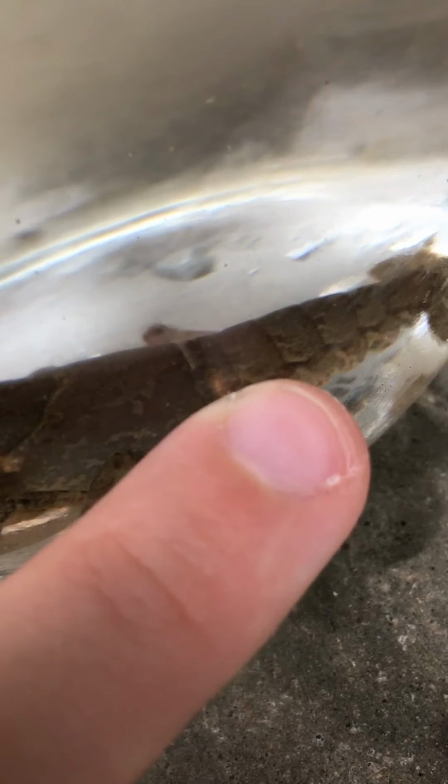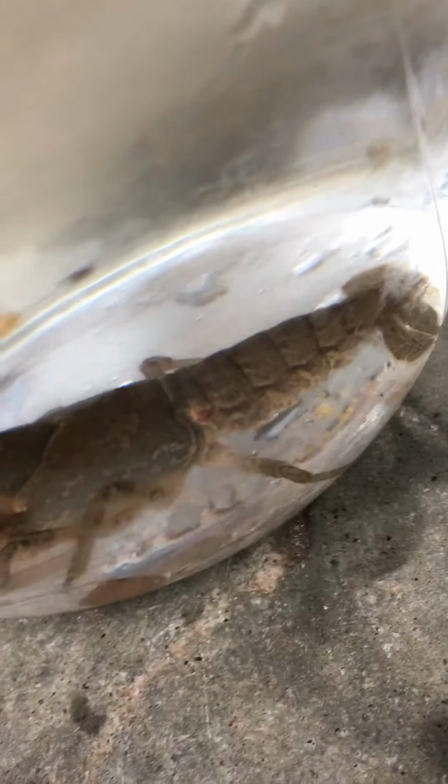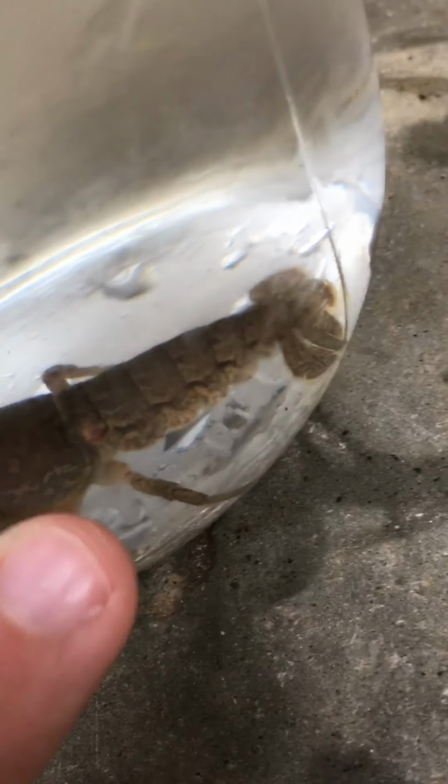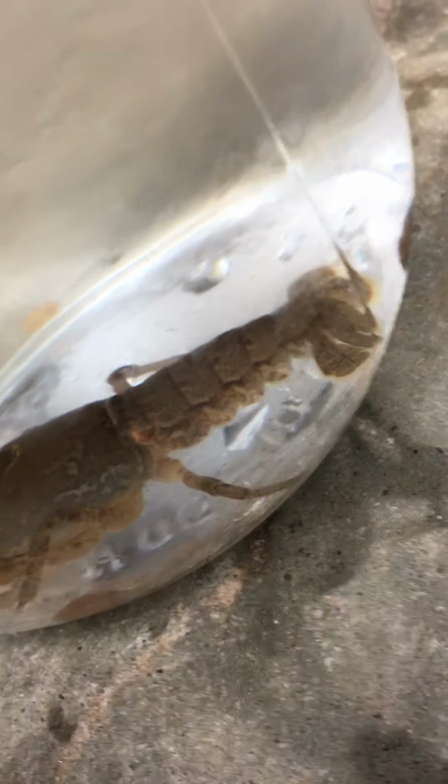And big. Anyway, under his tail right here, there are the little swimmers. They're called swimmerets. Those are what shoot him backwards. When he shoots backwards, this tail curls up into a ball, and then it shoots backwards. It happens very fast.